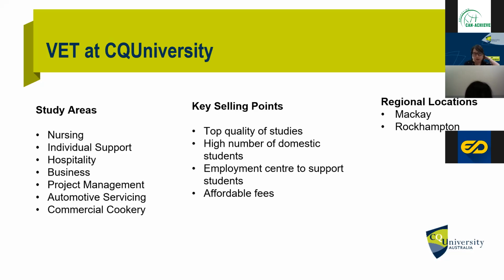So if somebody wants to study Diploma of Nursing plus Bachelor of Nursing, they can do it at Rockhampton as well. The good thing about studying in a regional location, I'm sure you all know, is that number 1, students will be able to apply for extra time after they finish the course with the PSW. Number 2, the living cost is much cheaper than in the main cities, very affordable. And number 3, in most of these regional locations, 90% of the students are actually Australian students. So that's a very good advantage of studying the vocational courses at CQ University.